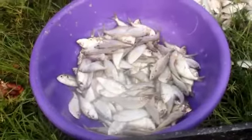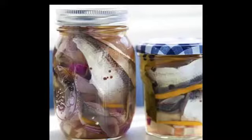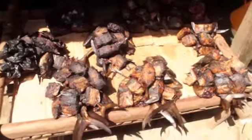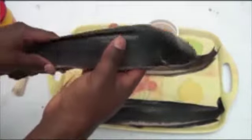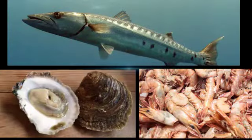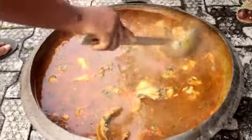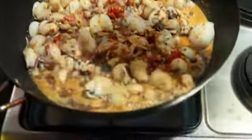Fish is preserved by smoking, drying, salting, or pickling. To store it for a long period of time requires one to remove the bones. Seafoods like octopus and squids are boiled, roasted, and dried over fire. Seafoods are used in preparation of meals like fisherman soup, crab soup, octopus stew, periwinkle broth, okra soup, as well as other foods.